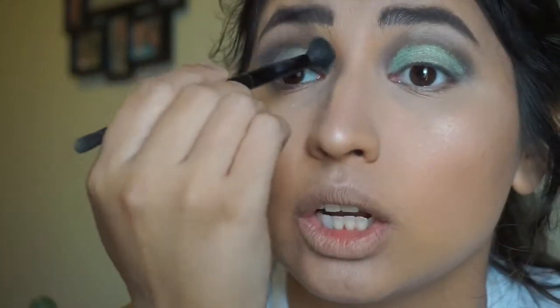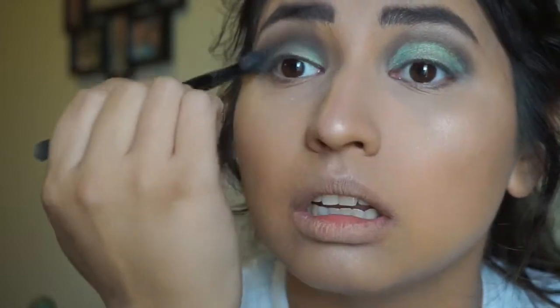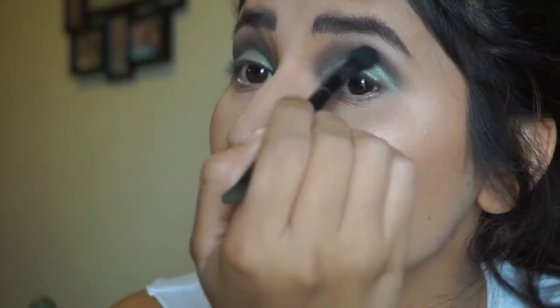Now I'm gonna go back in with that black shade and try to buff it out just a little bit. But, well, I'm not gonna go back in it. I'm just gonna go back with the brush and make it look decent. And then I'm gonna go back in with the green.